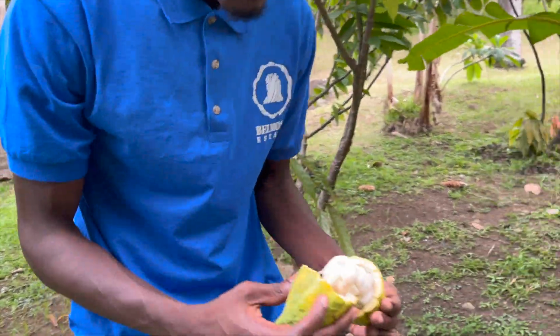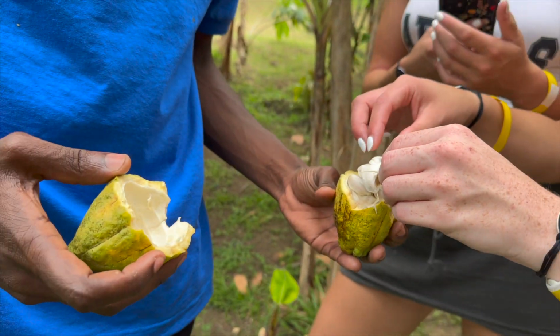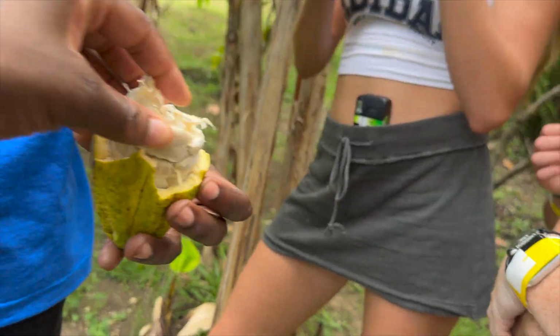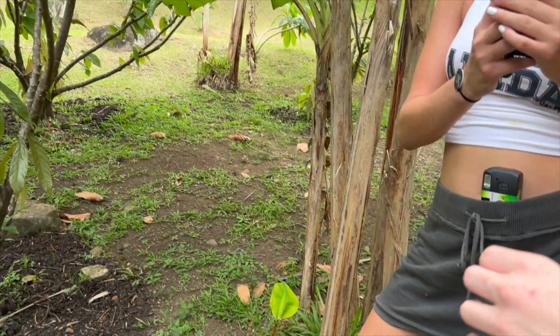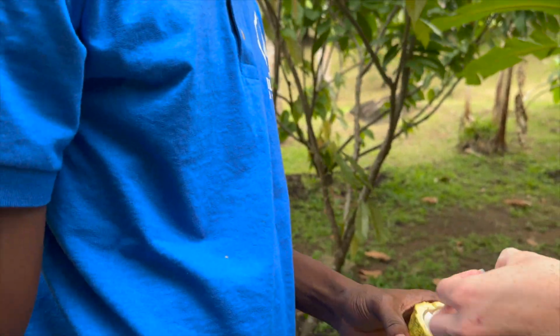Bust it open. Wow. On the inside, we have these. Cocoa beans and cocoa seeds. Now you know what to do. No. Suck on it, don't bite, right? Mm-hmm. Suck on it, don't bite.